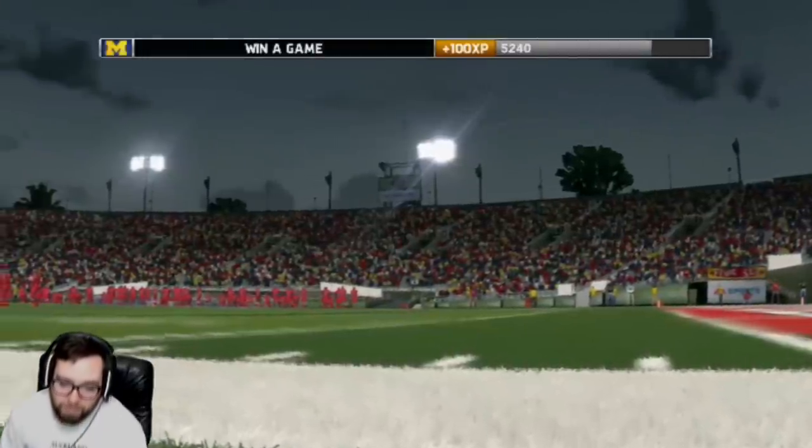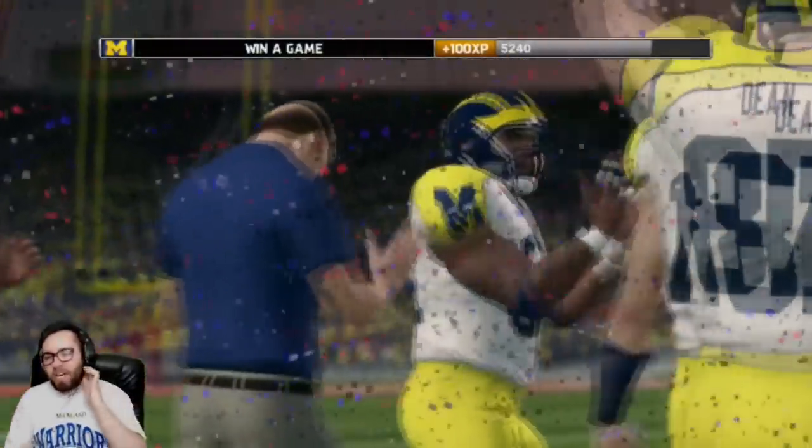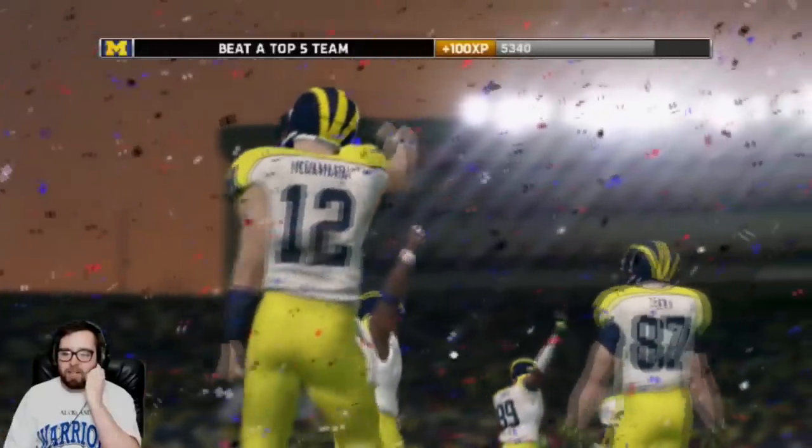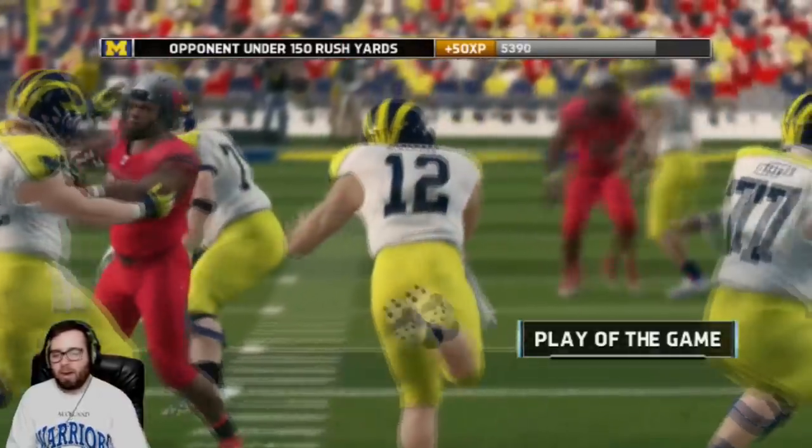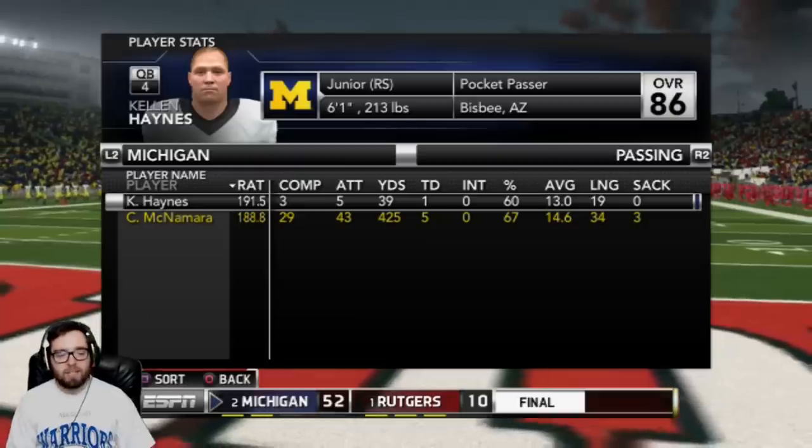Well, that is going to wrap up the national championship. I mean, we didn't really need to play. We just straight up dominated them 52-10. Most of that was on Sim. The play of the game was a simple error out. Like, that's nothing crazy. Checking out the stats on the day.